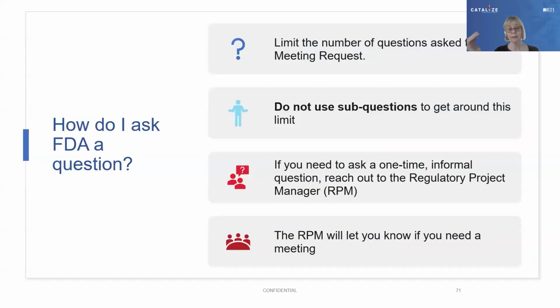And just remember, you need to limit the number of questions that you ask the FDA to 10 per meeting request. People used to use sub-questions to get around this. So they do question 1A, B, C, D, and E. And the FDA finally put a stop to that. So now you can't have sub-questions. And if you need to ask just a one-time informal question, consider reaching out to the regulatory project manager or the RPM, who's going to be your primary point of contact at FDA and who's usually easy to reach by email. And the RPM will let you know if you need a meeting or not to answer your question.